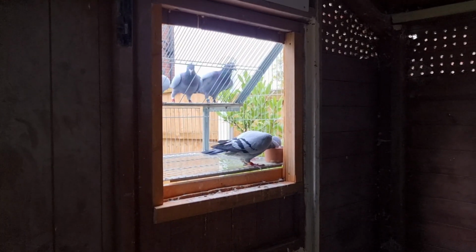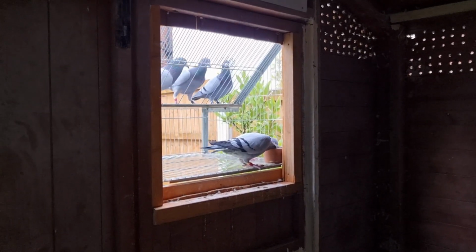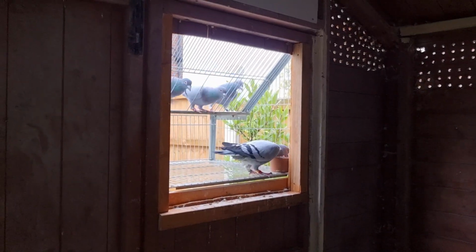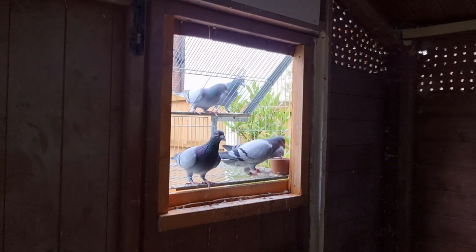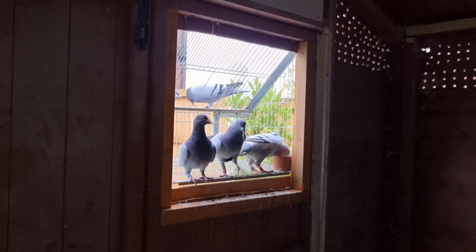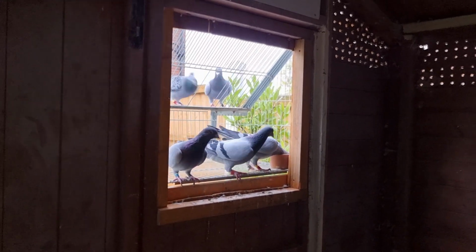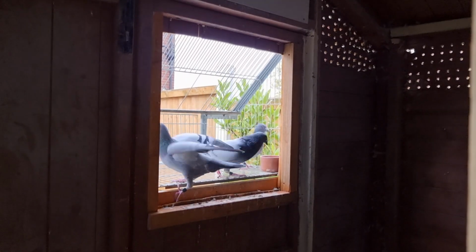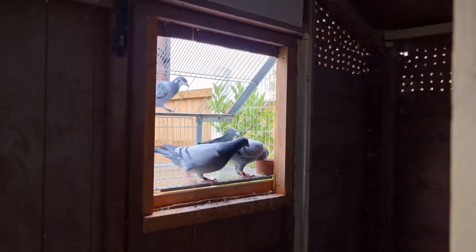Let's go and look at them from the inside. There you go. Like I said, spoiled brats there, aren't they? I just want my birds to be happy where they are and relaxed and not too stressed, because I think at the end of the day, this is their home. This is where they want to go back to, and if they're not happy here, I mean, they're going to bugger off somewhere else, I think.